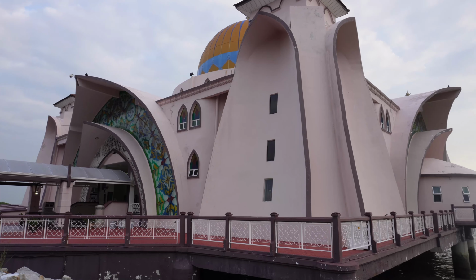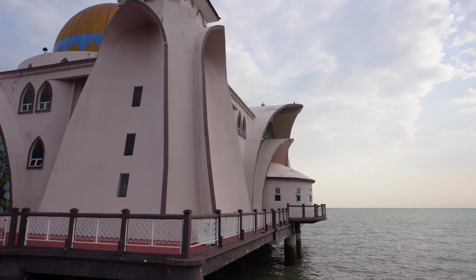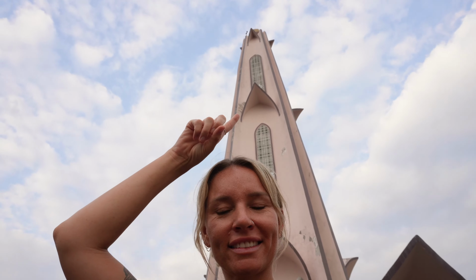Not very much information online about the mosque, but a couple of things. It's really new. It was only opened in 2006, so it's definitely not an ancient structure, but very, very beautiful. And it has a 30 meter high minaret, which doubles as a lighthouse. And I think that this is it. I'm not 100% sure what a minaret is, but I'm pretty sure it's that. So let us know in the comments if we're correct.